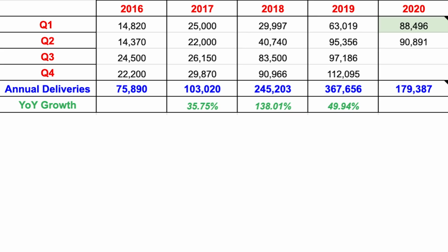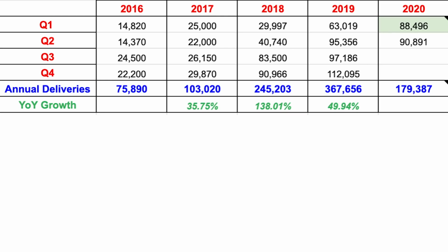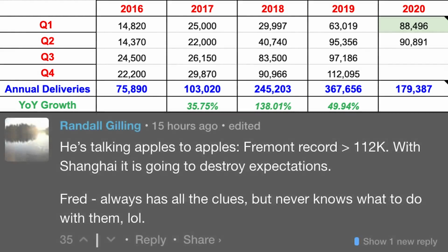So in the article, Fred continued to say, if he is referring to global deliveries, which has been the case in those types of emails before, it would put deliveries between 110,000 and 115,000 vehicles, which yes would be an all-time record, but would put them well short of their pace to hit the 500,000 vehicle delivery mark for the year. There was some speculation in the comments from Randall Gilling.